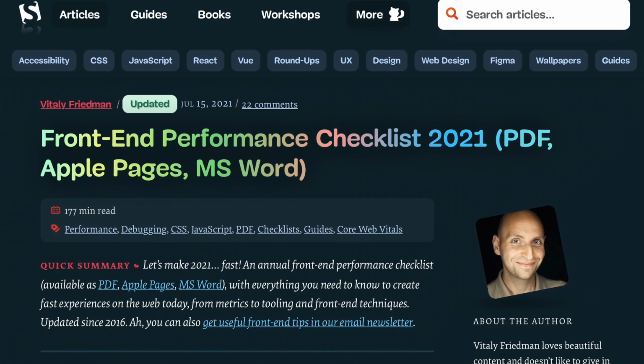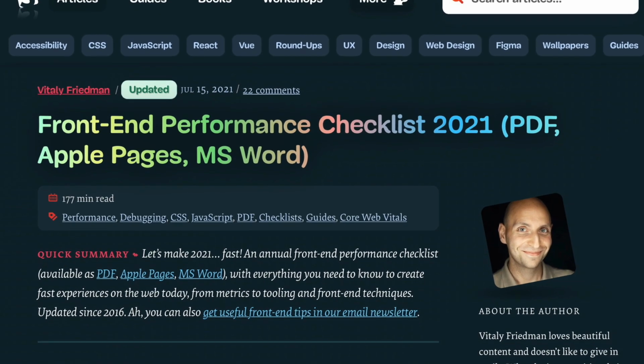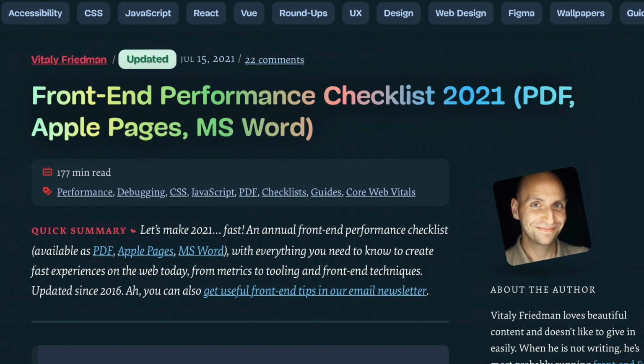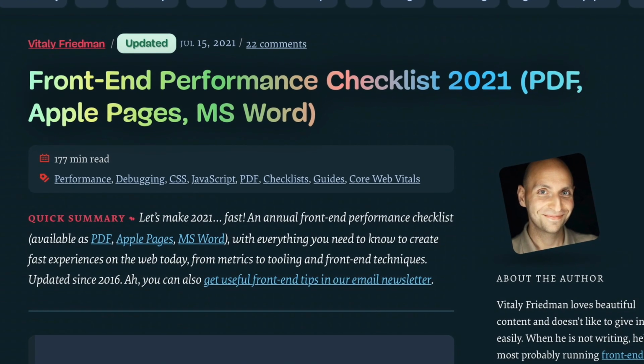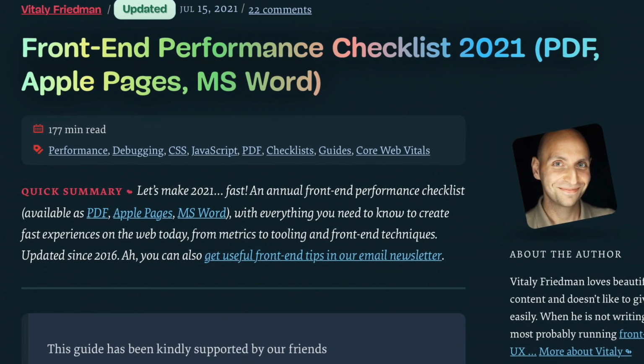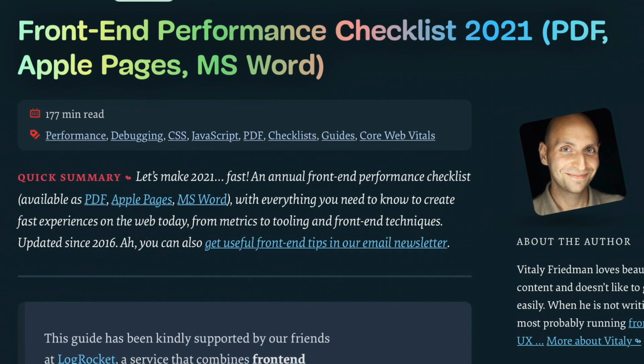Since 2016, Smashing Magazine co-founder Vitaly Friedman has published and curated an extensive front-end performance checklist. Extensive is probably underselling its size. This is a mammoth guide to front-end performance. It includes details on metrics, tooling, and front-end techniques to create fast user experiences on the web. Vitaly updated the article in July 2021 to keep it up to date with current web trends.